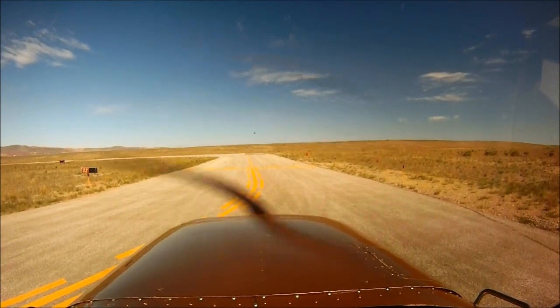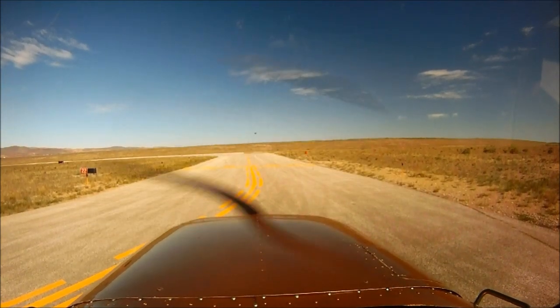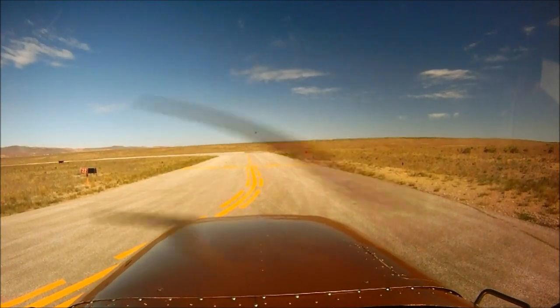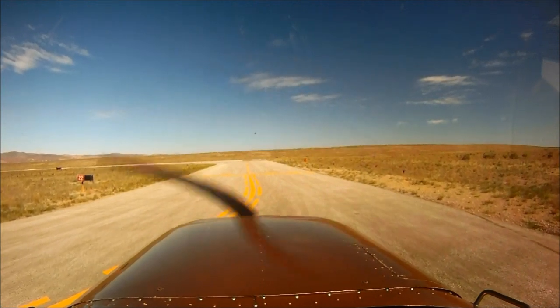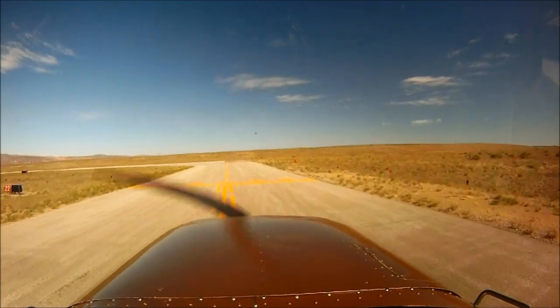Okay, full power. Lean for max RPM. Right about there. Alright, here we go. Rolling 7, Cessna. Departing 22, Rawlins.